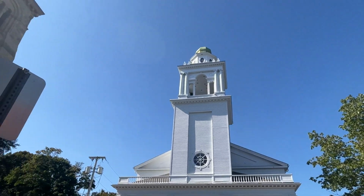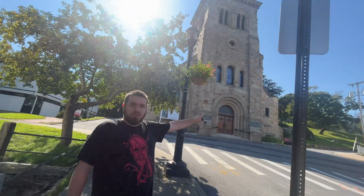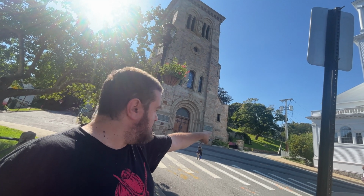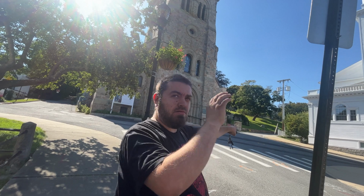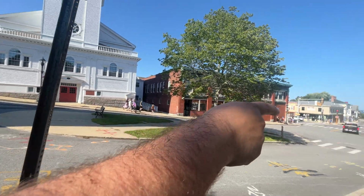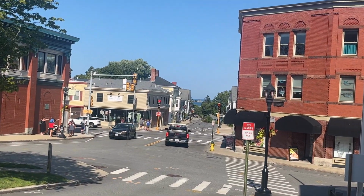So, film right there. Filming me. Yep. So right there is where those artifacts were found. Right at about that stone. Right where we're parked. That's Burial Hill. The museum is right here. And straight down the road, right at the water, is Plymouth Rock. Right down that road. Right at the water.